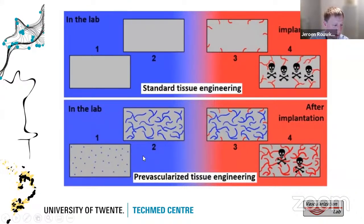What has been the thought for a long time is that maybe it's possible to add vascular networks already during culture in the lab. So adding endothelial cells, for instance, that organize into pre-vascular networks that hopefully, after implantation, can connect to the vasculature of the host, thus leading to faster vascularization and better integration of the engineered tissue.